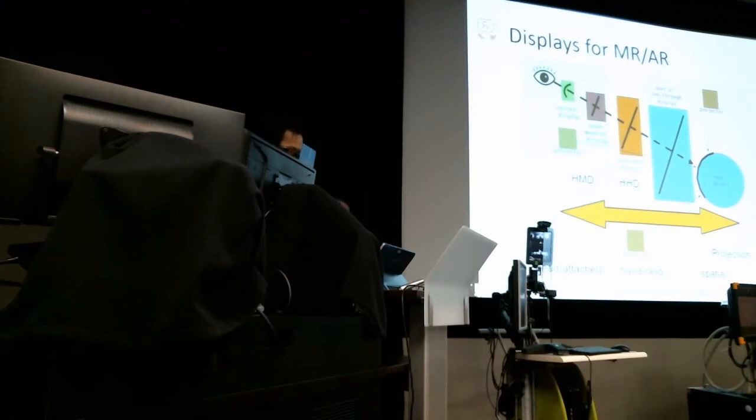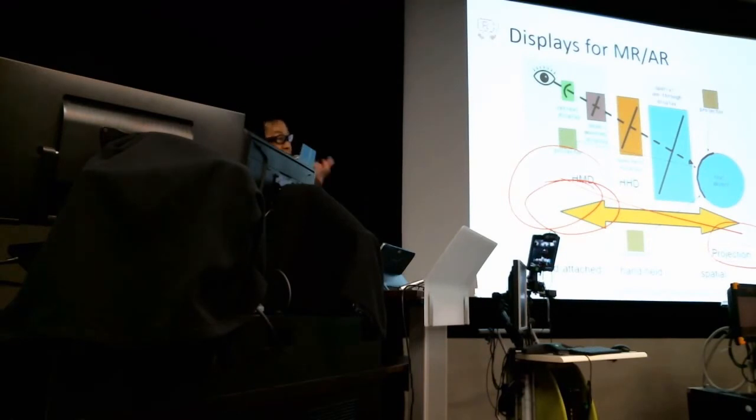In the concept of the viewpoint of the configuration, display configuration, we can choose a wide variety of approaches, from HMD type to projection type. With the HMD type, the experience tends to be immersive, personal and private. On the other hand, the projection type can be seen by many people. The experience can be easily shared.